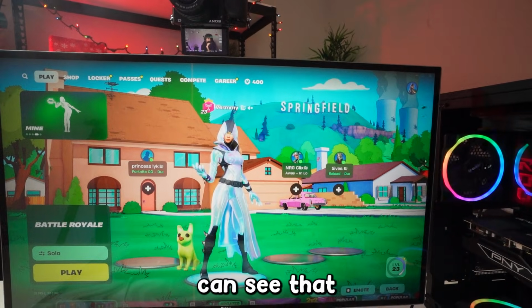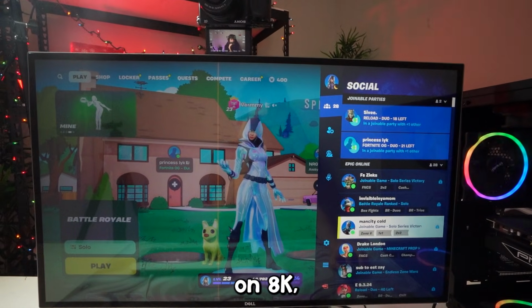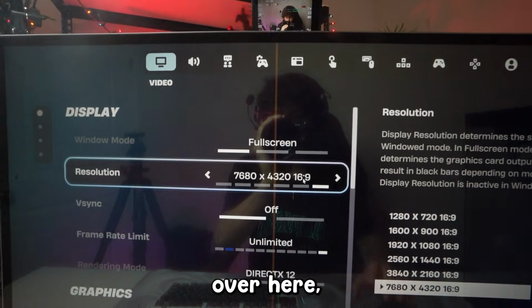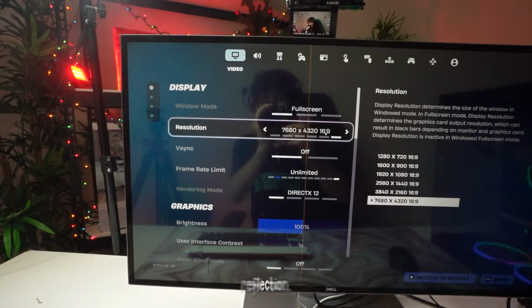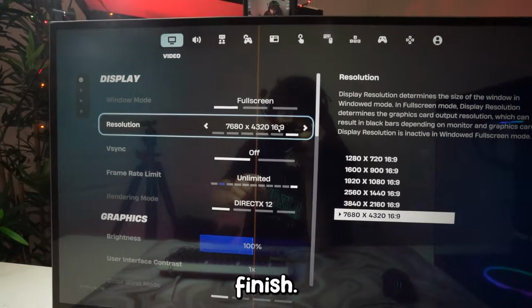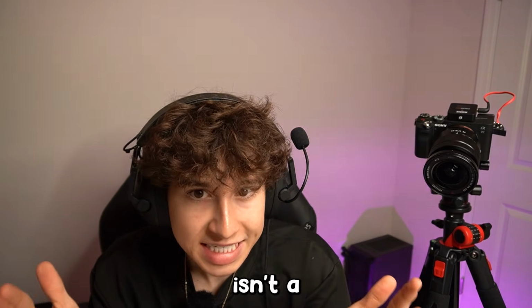And just so everyone can see that I actually am legit on 8K, if we go into our settings, right over here you can see 7680 by 4320. And again, you can see my whole reflection. This screen has a really weird finish. Like I mentioned, this obviously isn't a gaming monitor.